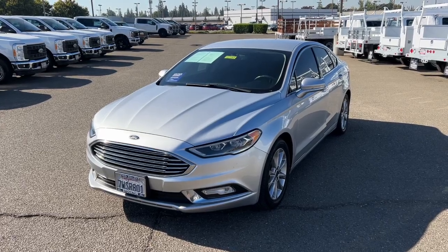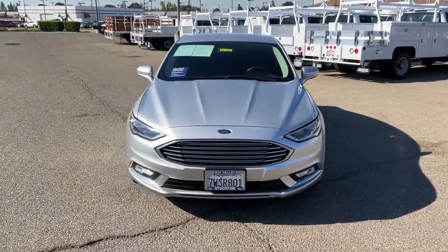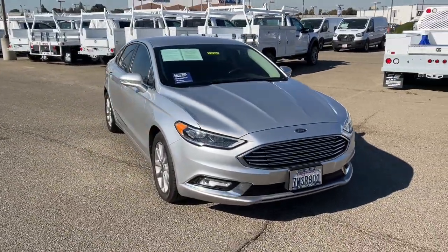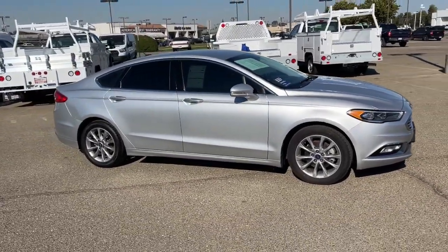Your next car could be the 2017 Ford Fusion. This vehicle is an outstanding buy with fewer than 90,000 miles on the odometer. Take a closer look at this comfortable, stylish Fusion.